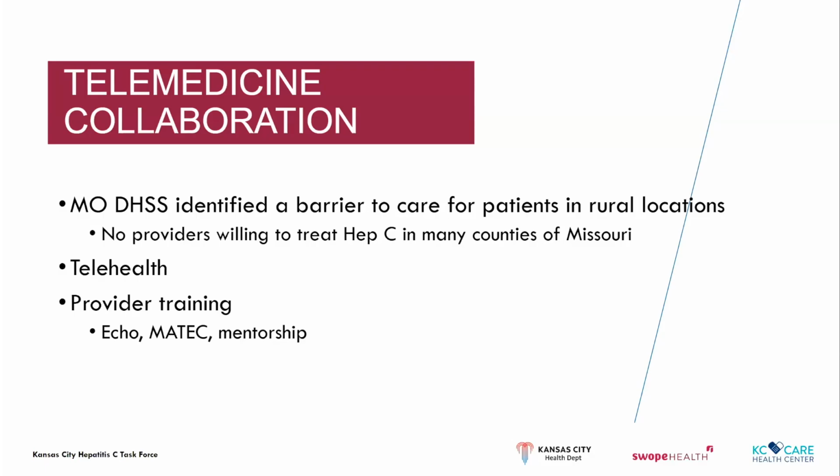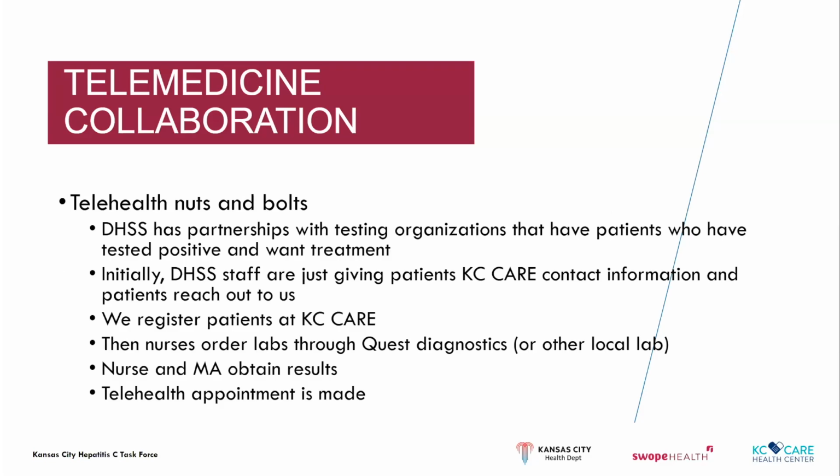But we can just go to the next slide, and I'll go through some of the nuts and bolts of what this looks like for us. Their partnerships through DHSS actually has the patients who test positive. Initially, the staff at the state, which is basically the state health department, are giving patients our information. And so patients then have the responsibility to connect to us. And we give them the direct phone number of our hepatitis C nurse. And that worked. Some patients definitely reached out to us, but we would anticipate calls from people, and we wouldn't necessarily always get that outreach.